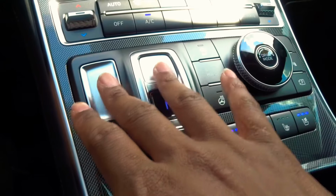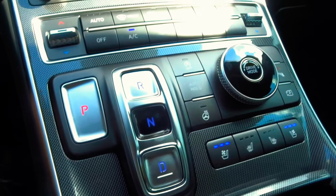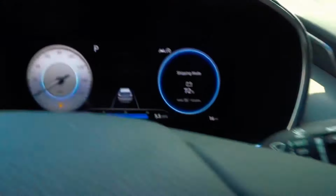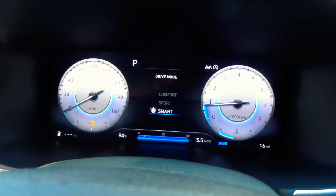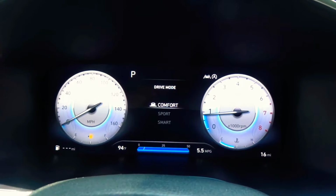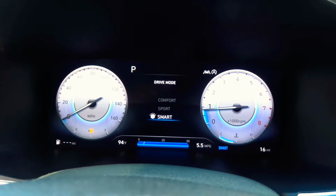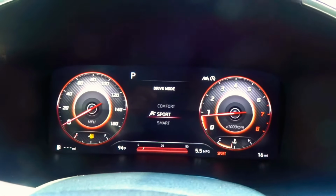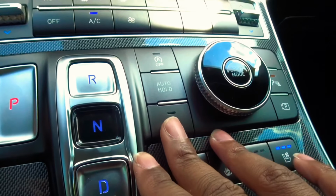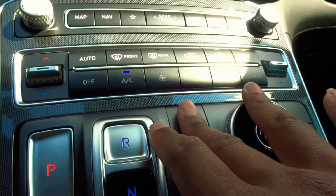P to park, of course R to reverse, N for neutral, and D for drive. You have your drive mode selected here. You have Smart, Sport, and Comfort. I like how the gauges change for whatever drive mode you want to go into. Alright. You have a heated steering wheel, auto hold, and a button to disable the engine auto stop.